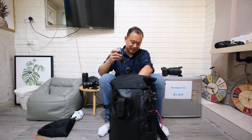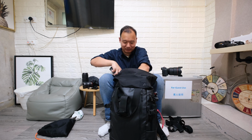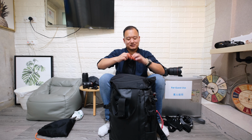Some straps. This is obviously for the GoPro on my chest mount. This is my Peak Design strap. I should have at least 2 of these, just in case. Then my 360 camera.